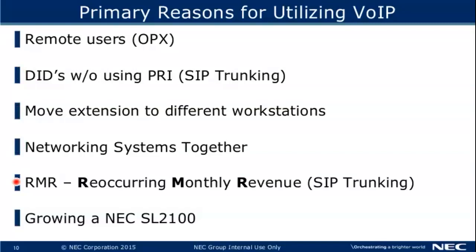All right. Recurring monthly revenue. This is an area we haven't talked about. SIP trunk service providers are offering monthly SPIFs and residuals based on how many numbers you guys turn on for that provider. So this would be a nice way to enhance this concept of recurring monthly revenue, a nice way to enhance your business and add found money to your bottom line. But you would have to talk to your different SIP service providers to see who will offer you the best deal. Right. And then, as I mentioned, growing an SL2100, sometimes it'll make more sense to do that via voice over IP than it would to add additional cabinets and digital stations. So you have to look at the cost efficiency of doing both. All right.